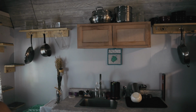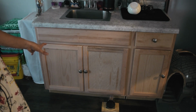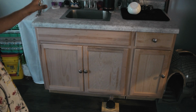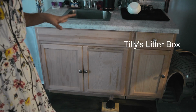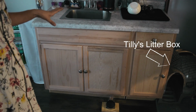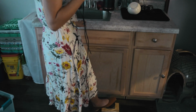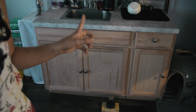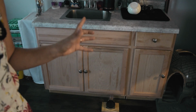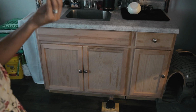The one cool thing about our sink is that it does not use any actual plumbing or electricity. We just have a big blue 7-gallon bucket under there, and we have this foot pump. We just pump that, and it brings water through a hose up to the sink. So that is how we went without doing any plumbing in here.